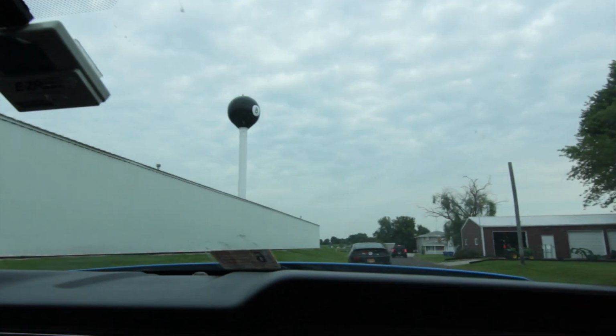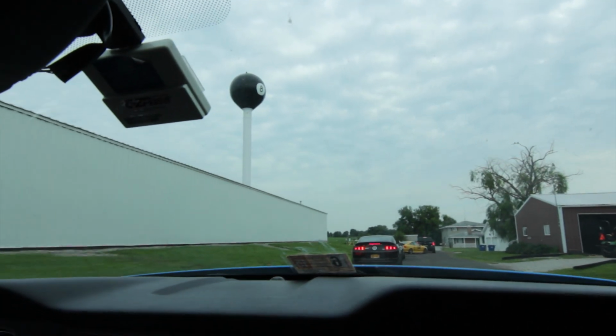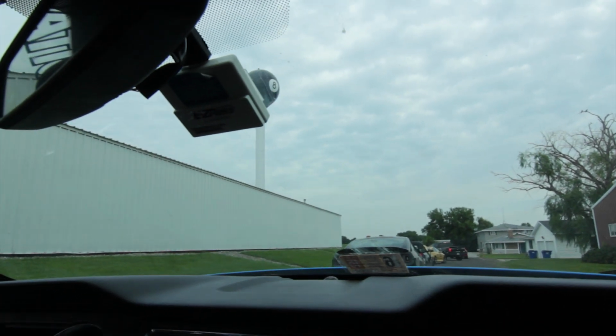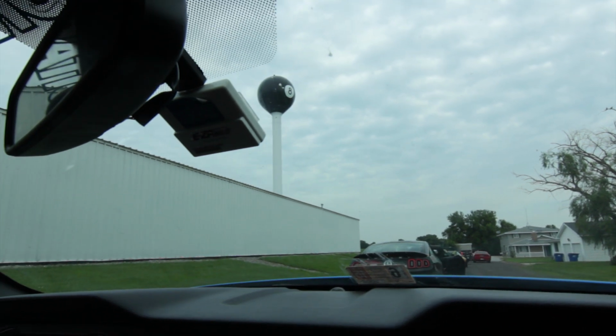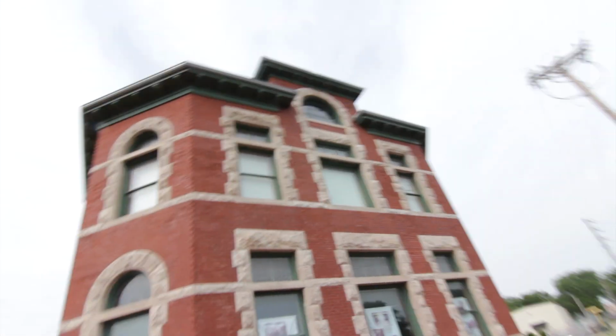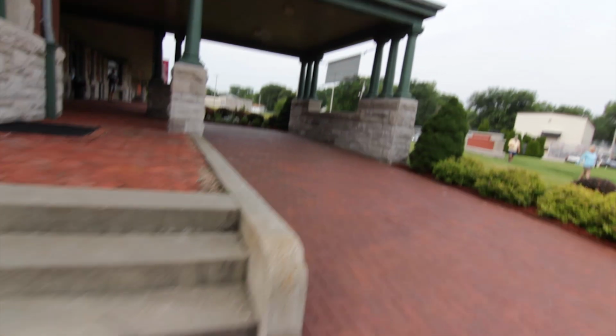So we are here at our first checkpoint. It is the largest 8-ball in the world. It's kind of random, but it's the largest 8-ball in the world. And we've actually caught up to most of our group and even the top 25, so not bad. Alright, so next checkpoint is this big antique store. And we're actually trying to do all the checkpoints correctly today. And so far we're doing good. Just gotta keep doing it and not waste too much time at each checkpoint.